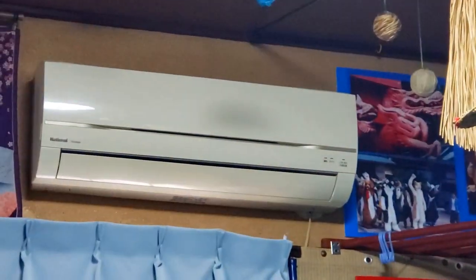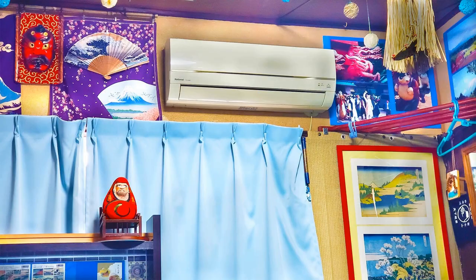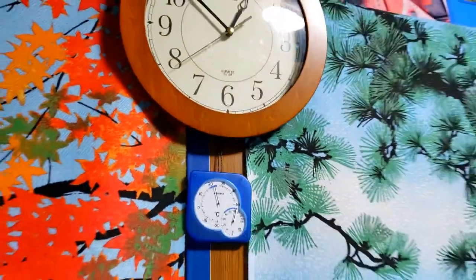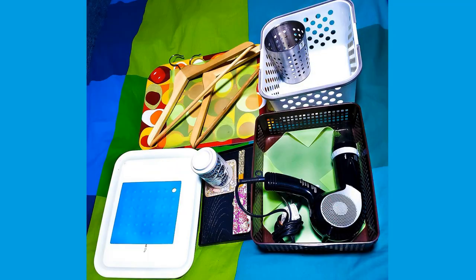The multifunctional AC unit serves as an air conditioner in summer, heater in winter, as well as a dehumidifier, and is controlled remotely. The room has two mirrors, a wall clock, and a temperature and humidity gauge for all your convenience. We provide a number of utility items, including a floor fan, hair dryer, two dinner trays, tea set, shower basket, and toothbrush cup.